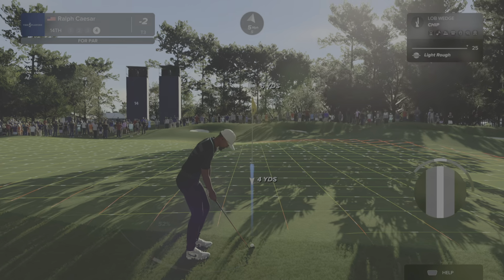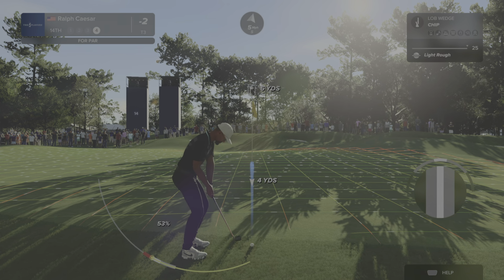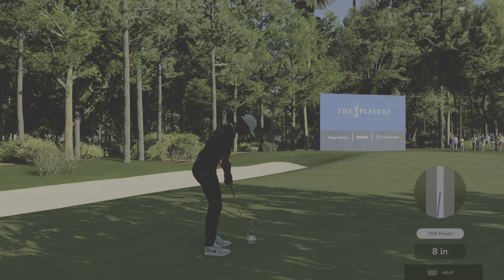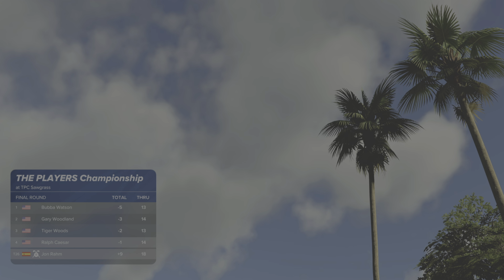That wasn't your best effort, was it? And from the greenside rough here. Didn't that look good for a long time? And this next putt, it's for bogey. Bubba Watson is two shots ahead of the field.